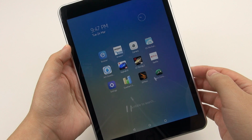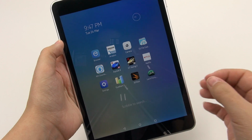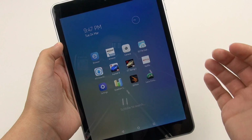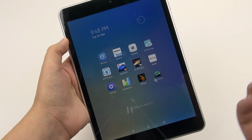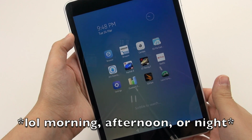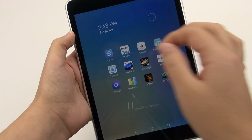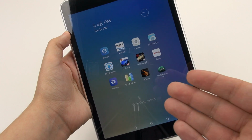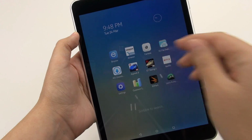This is the Z Launcher. This is Nokia's own invention, and I quite like it because it does learn all about you and your usage. So the more that you use this, the smarter it gets. Whether you pick up your tablet during morning, evening, or nighttime, if during the morning it knows that you check your emails, it's going to put those apps right at the front where you can get them. If during the evening, for example, you watch Netflix, Netflix is going to show up in top priority.